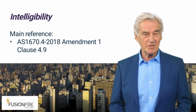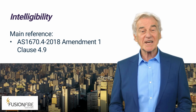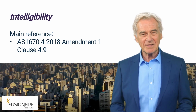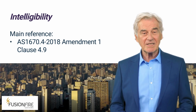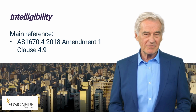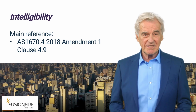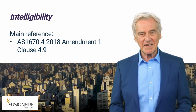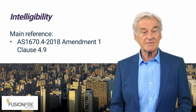First is if you use visual alarm devices in the area. This is common in underground car parks where it's very hard to achieve intelligibility due to the large size of the area and the presence of highly reflective surfaces. Alternatively, you don't have to measure intelligibility if you meet each one of the following three conditions, that is, if you have speakers spaced at twice the ceiling height, if the reverberation time is below 1.5 seconds, and if the live speech signal-to-noise ratio is greater than 10 decibels.